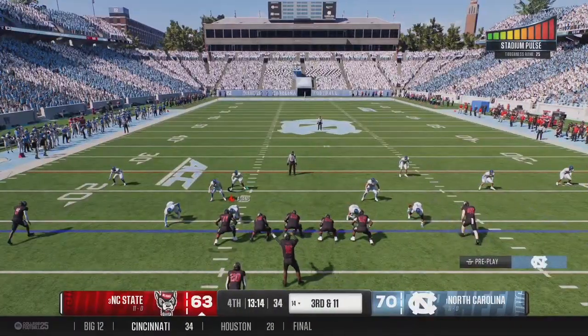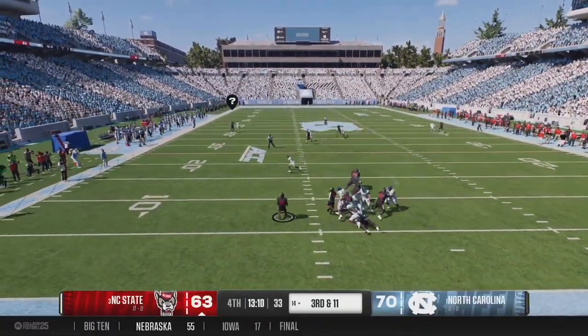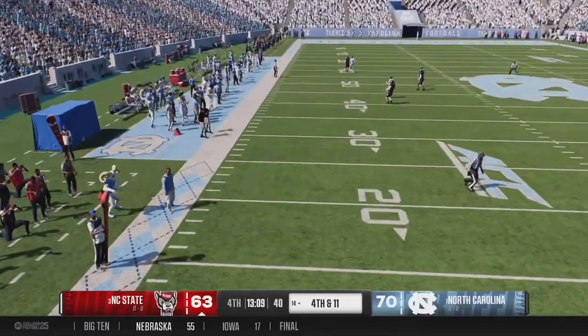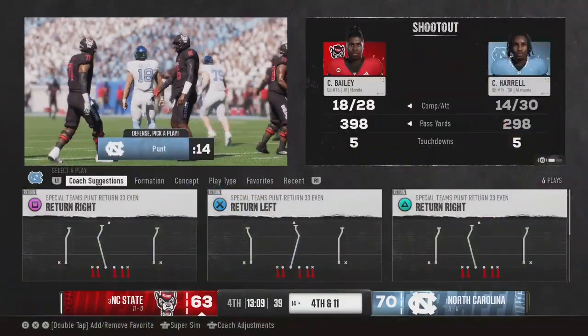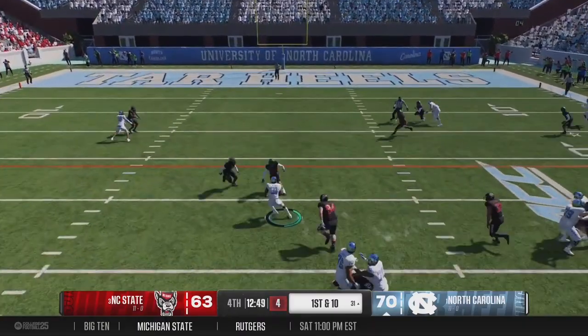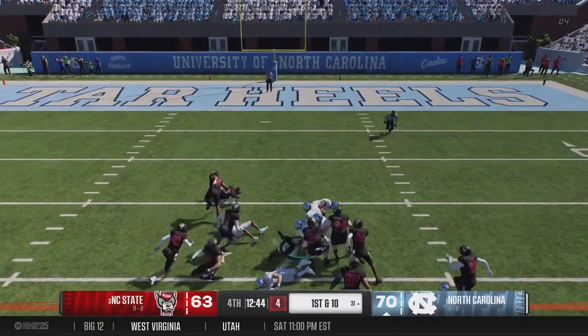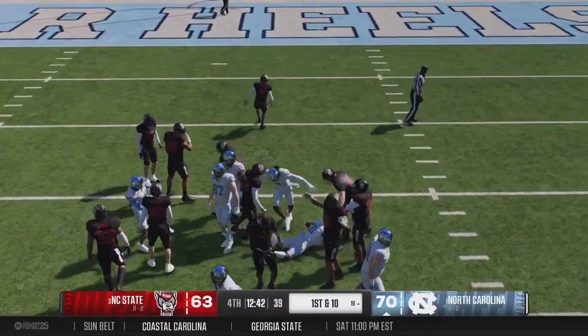Sense that internal timer is sped up a bit more than usual. Bringing pressure. There's no one to throw to there on third down, and now it's a fourth down. They're going to run it. A quick juke. Boy, is this guy fun to watch or what?